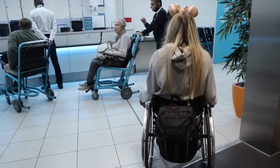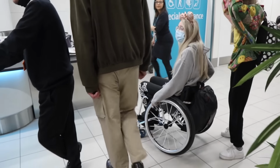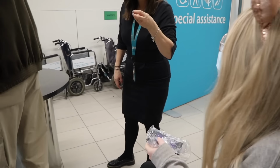When the pager goes off, you go to the special assistance desk and they tell you what gate you need to go to. We make our own way to the gate, so they will be expecting us. But when I travelled solo to LA, I requested a special assistance person to escort me. They carried my bag and made sure I didn't get lost or distracted along the way.